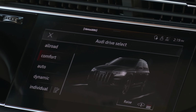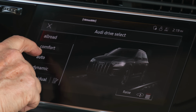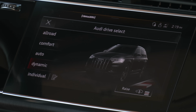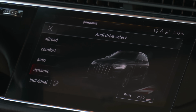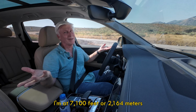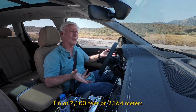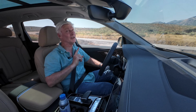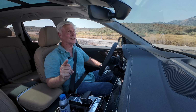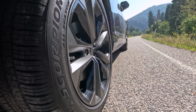Audi Drive Select means a handful of drive modes. As you can see, this has an air suspension, standard on Prestige. Max ground clearance is 8.4 inches with about 3.5 inches of overall travel. I'm near Park City, Utah, which is at elevation, and you have to remember that gas-drinking cars lose power in those situations. But this is turbocharged, so not nearly as much. EVs lose no power, but, you know, not everybody wants an EV.